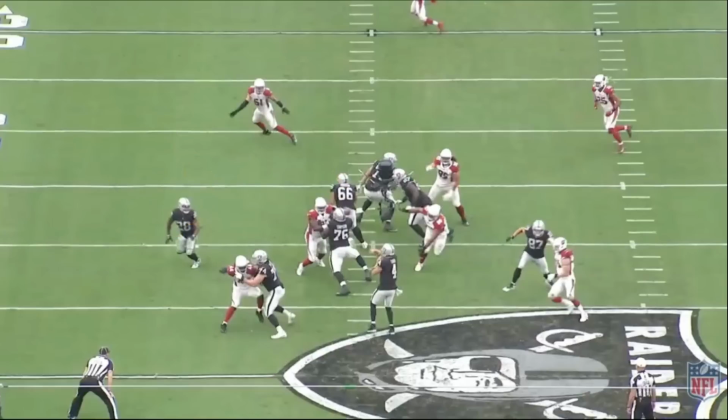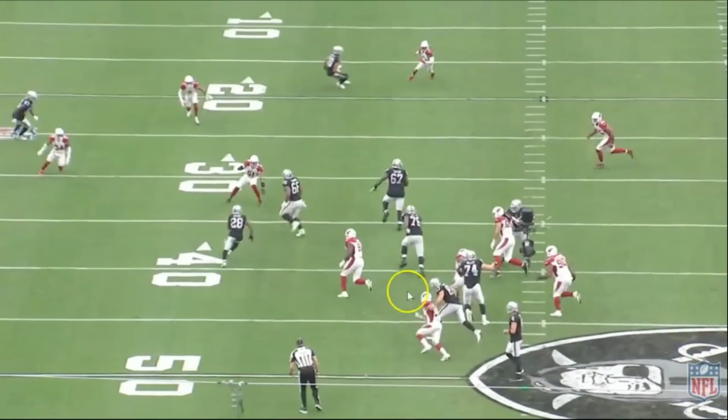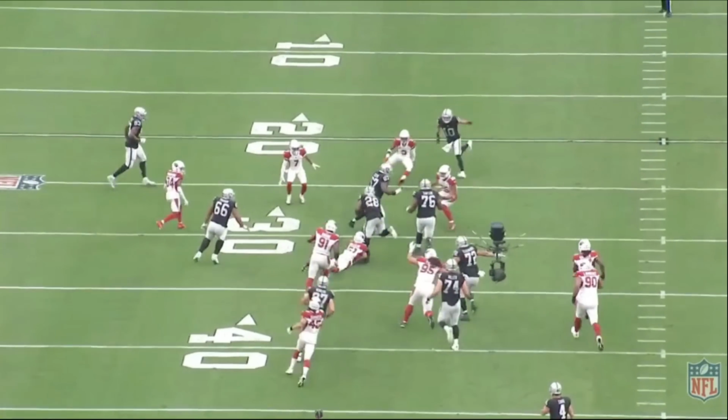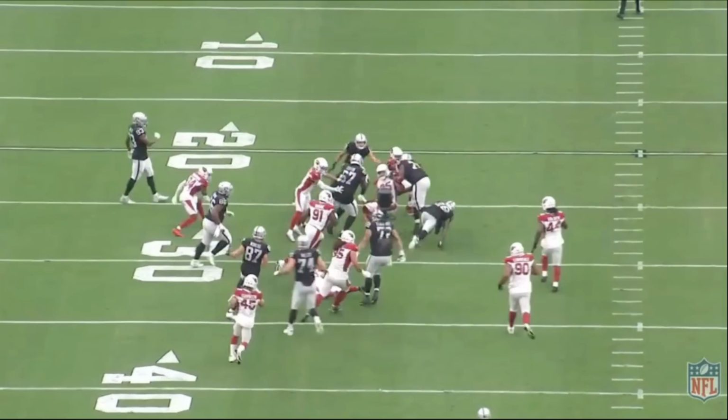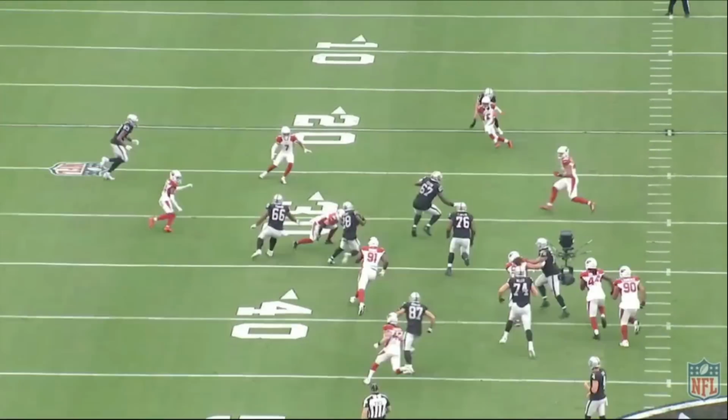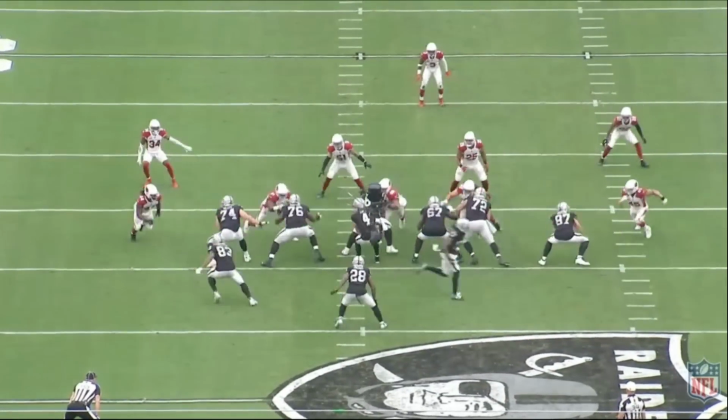As the play begins, you're going to see Lester Cotton get out there, and Lester Cotton is going to be the front side blocker on this play. He's the guy that's going to really lead, and you see him and John Simpson do a great job here putting this guy down. But more than that, I want you guys to watch the right tackle, Jermaine Eluemunor.